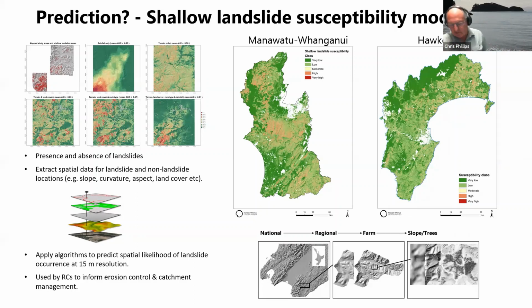We then use that model to construct regional maps of landslide susceptibility, as we can see here, for two regions, one in the Manawatu, Wanganui area, and the other in the Hawke's Bay. Now, this kind of information can be used to inform catchment management and where to focus attention to deliver freshwater management targets. However, these maps do not tell us where a landslide will occur or when it will occur.